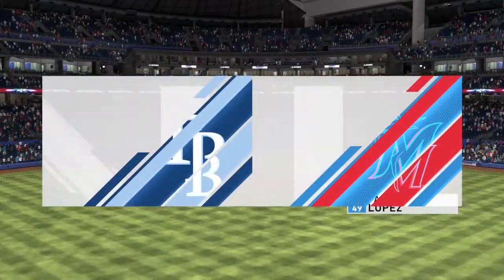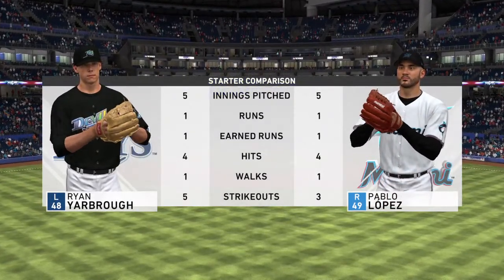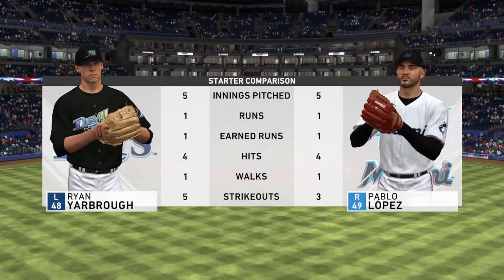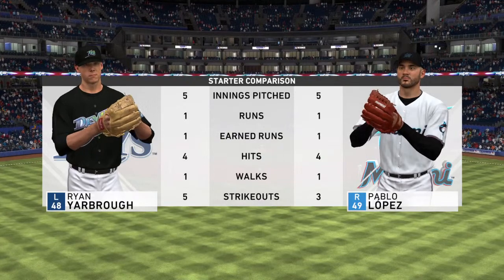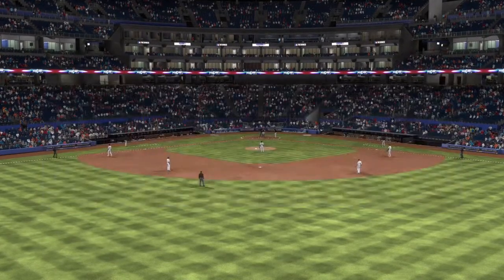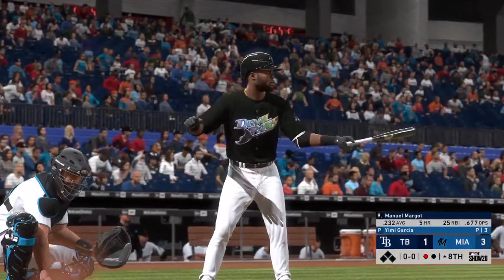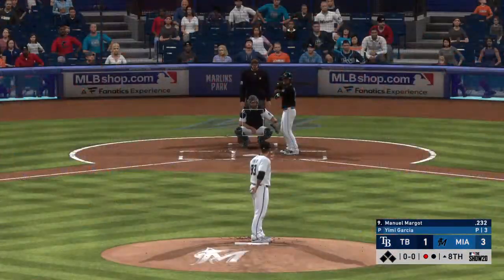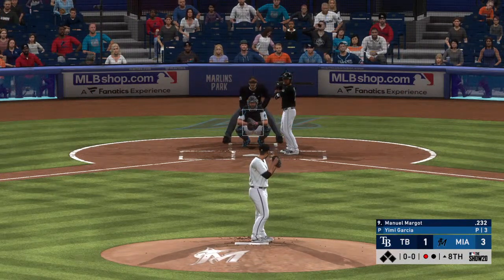Now batting, the center fielder. Time to give you a look now at the numbers for our 2 starting pitchers, and really nothing to write home about on either line, as neither guy was able to last even 6 innings. Stepping into the box, Manuel Margot, and he's getting his first plate appearance here in the 8th after entering off the bench just a little bit ago.